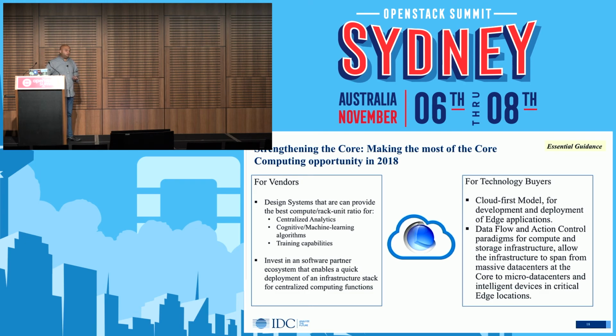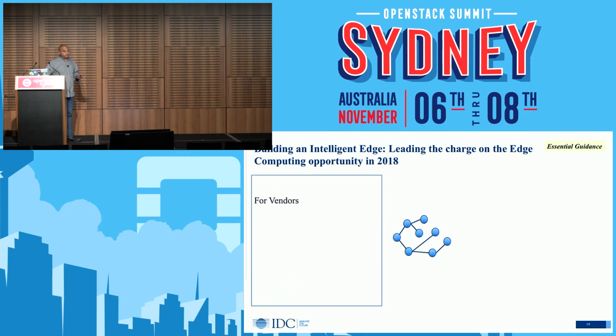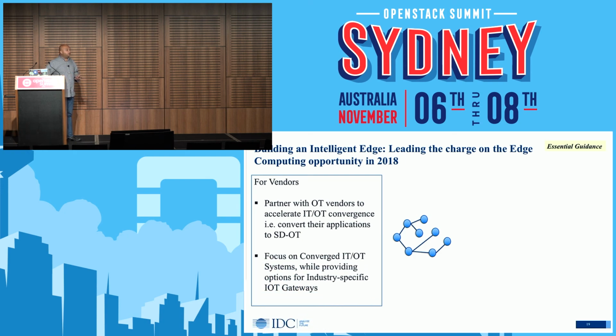And then moving to the edge, again, the same story for vendors: being able to partner with OT vendors like Honeywell and GE and Rockwell, being able to convert their applications to SDOT. So if you are, in fact, playing in the OpenStack ecosystem, then you can enable your customers to benefit from a catalog of SDOT applications. And then, of course, focusing on the convergence of IT and OT is crucial.